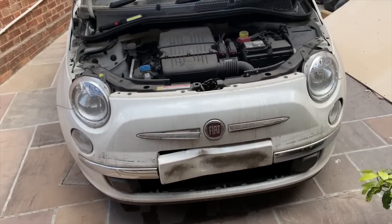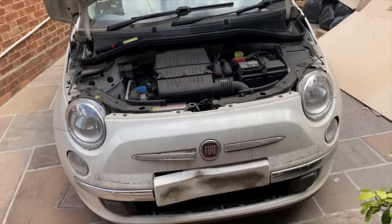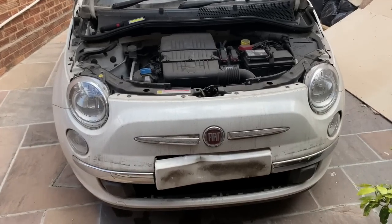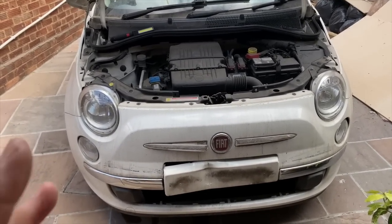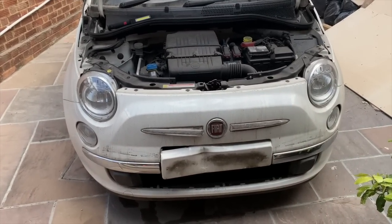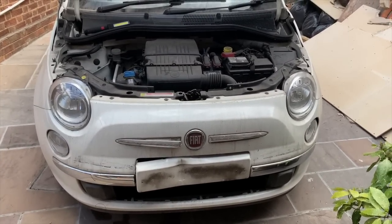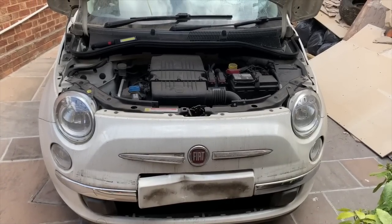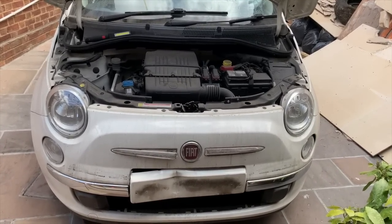So therefore that means that the front panel must be okay, because if it was bent in some way then it wouldn't fit, but it does. So as far as I can see, again, that'll be confirmed once I get the bumper off, but as far as I can see, there is no need to take off and change that front panel, which is really good, because it is expense.